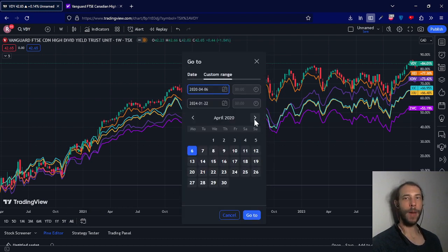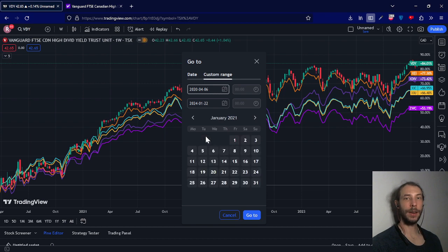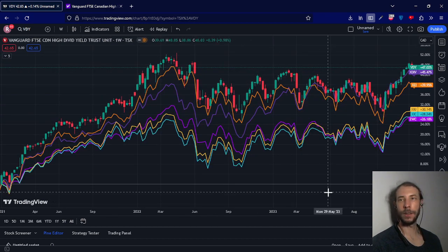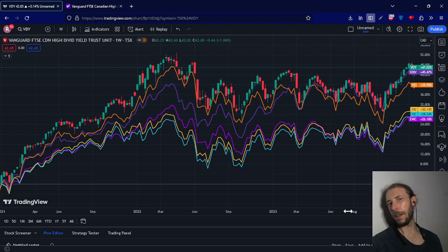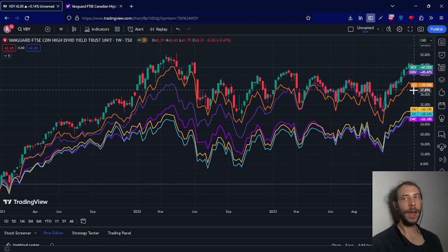Now, there were massive capital gains as money flooded back into the stock market this year, or in 2020, and in 2021, as there was a lot of money floating around inside the system. Let's see how that's affected things. And here we go, and back to seeing some regular patterns. We see VDY and XDIV on top, XEI coming in for a third place.